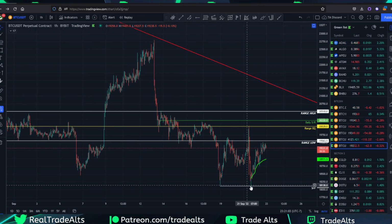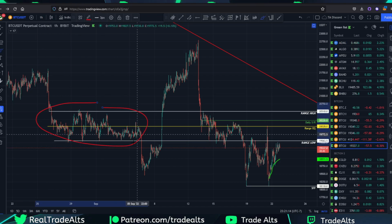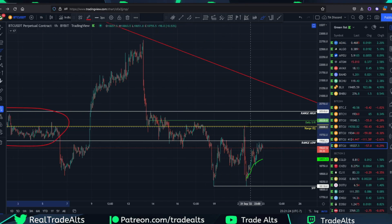We got the swing failure pattern off of the low here and a nice rally to the upside, currently finding resistance at your range low. Just a beautiful, beautiful range that formed here. Price obviously traded below, a nice deviation below, and then we had a massive breakthrough up to our resistance area up here. Then price broke down back into the range, and this is during the Powell speech yesterday, we even had a nice spike up back into the range temporarily, got rejected off your range equilibrium.